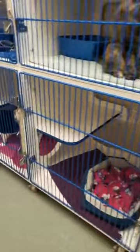Let's see if we can go in the free roam room. Does this laser pointer work? Oh, we got people in here.